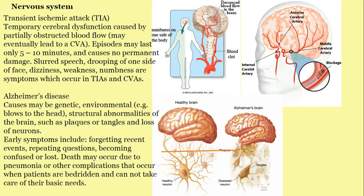A TIA, or a transient ischemic attack, tends to be something like a stroke, but it's a temporary cerebral dysfunction. We have partial blockage, so it's not a full blockage like we would have in a stroke, but it's often an early warning sign. It may only last 5 to 10 minutes and no permanent damage, so sometimes people don't do anything about it. They feel dizzy, weak. There's a little numbness on one side, perhaps, and then they go on with their day until they get hit later with a full stroke. You can see on the far right, the blockage, but there's still some blood flow happening here.